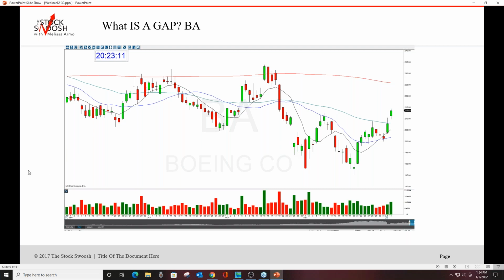This is a daily chart. I'm going back here to September. This is Boeing. BA is the ticker symbol. Here's where the stock closed at 4 o'clock on one day, and it opened the next day here. Hard to tell the exact number, but this is approximately around 210. Then it opened the next morning under 200, like 198-ish. So from here at 4 o'clock to here at 9:30, it gapped. This tail represents a selling movement in the stock. So you could have shorted it, got out, boom, and made money to the downside.